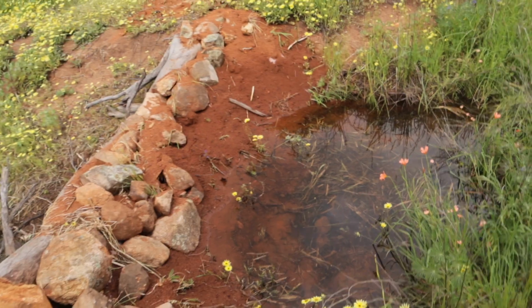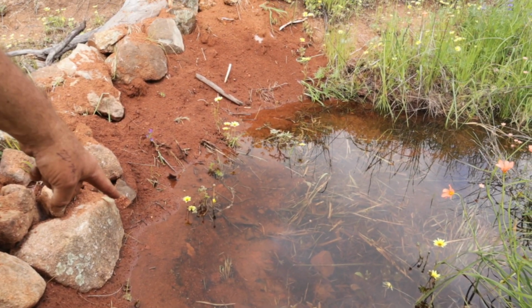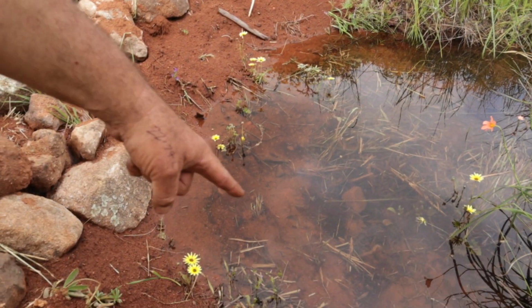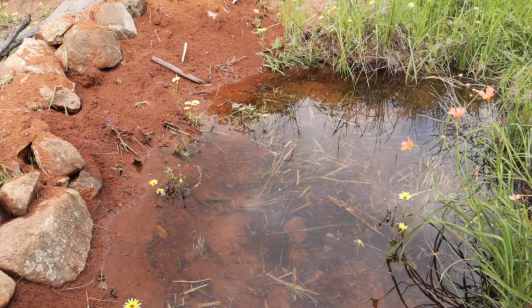Alright. Little tadpole just on the edge there. Tadpoles. See in there? Yes. Yeah, I've seen about 3 since I've just been looking around.